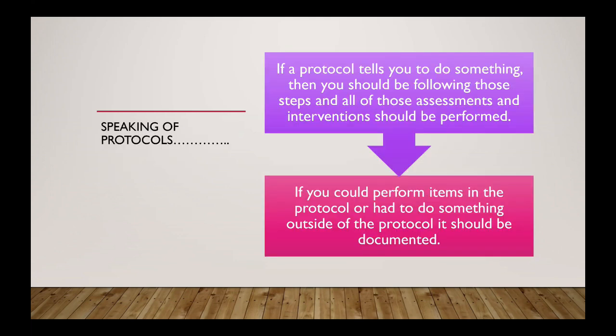Speaking of protocols, if a protocol tells you to do something, then you should be following those steps, and all those assessments and interventions should be performed. If your agency does not have a paper copy of the protocols in each truck, I highly recommend that you talk to your agency's leadership about doing that. That way you have a resource to look at. If you could not perform items in the protocol, or had to do something outside of the protocol, it should be documented.